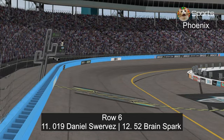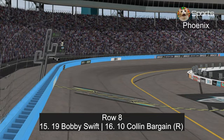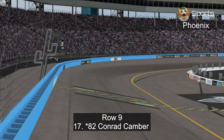In row six, Daniel Suarez and Brian Spark. In row seven, Phil Tankson and Brandon Powercar with a new paint scheme. In row eight, Bobby Swift and Colin Bargan in the nice IHOP paint scheme. And in row nine is Conrad Camber, the Florida 500 winner.